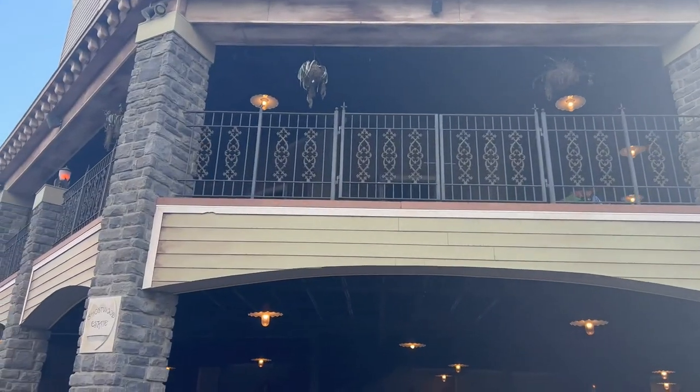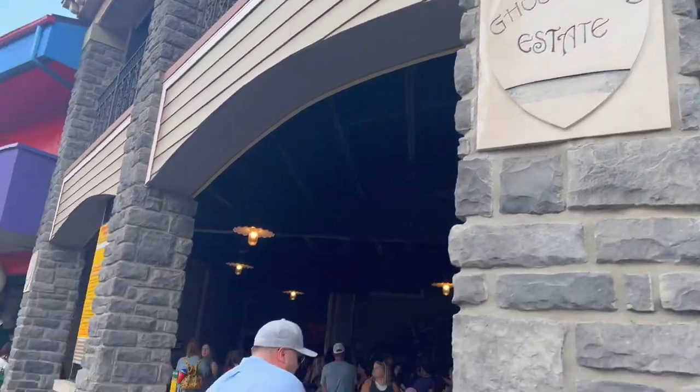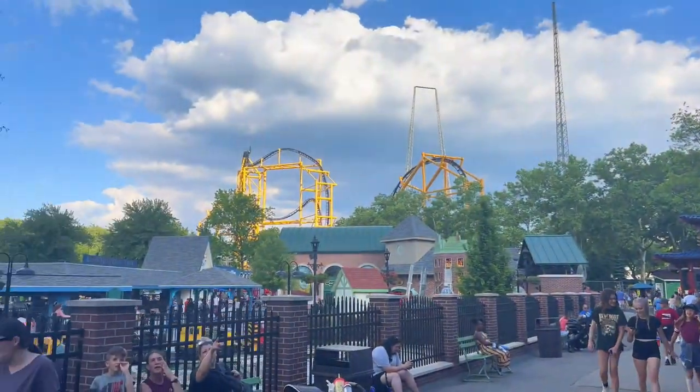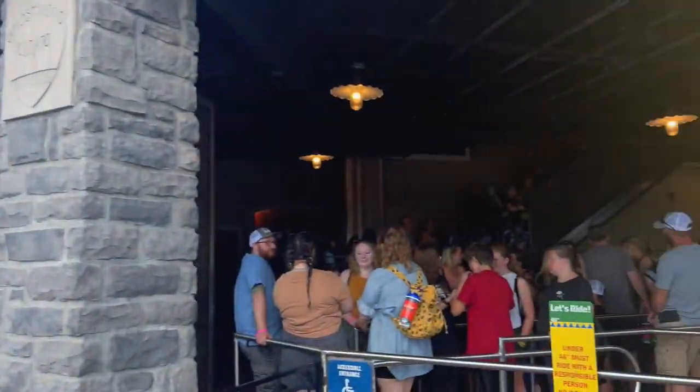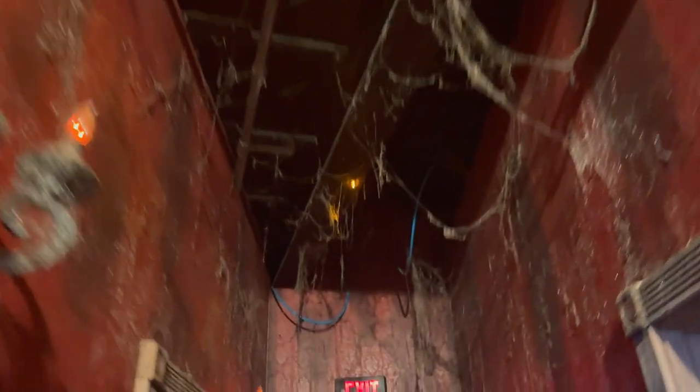And it looks like the Haunted Mansion, or what's it called? Ghostwood Estate. Yeah, so this has finally opened up, and I'm so happy about that. I was a little sad to see it closed earlier, so let's hop in line. Okay, oh wow.